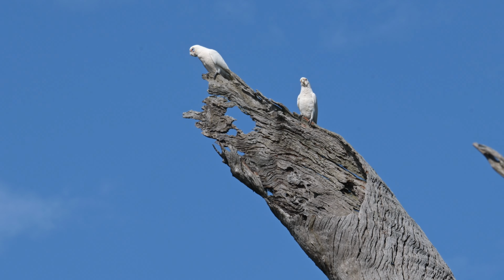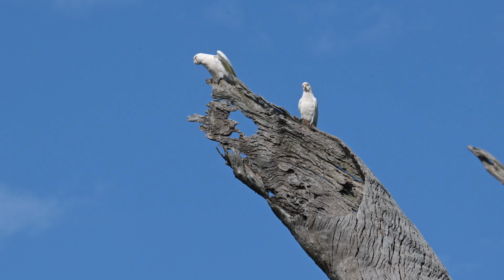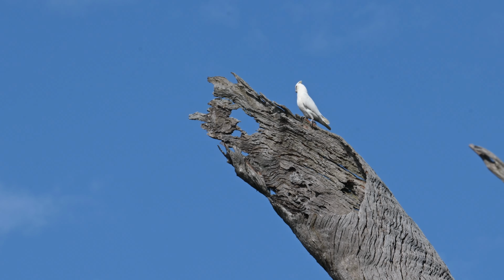There were corellas everywhere. These were looking in this hollow log, maybe to make a nest. They were squawking away and then they just took off.